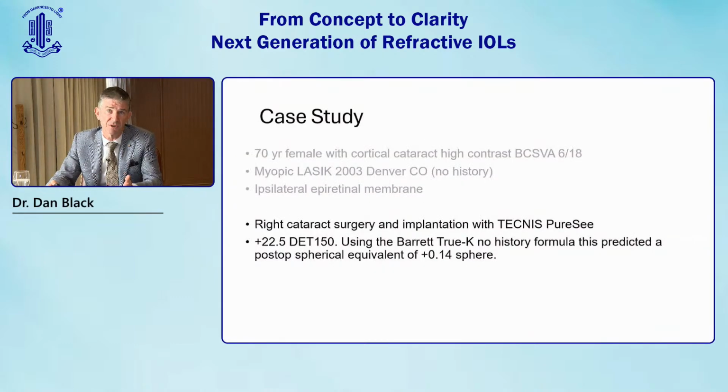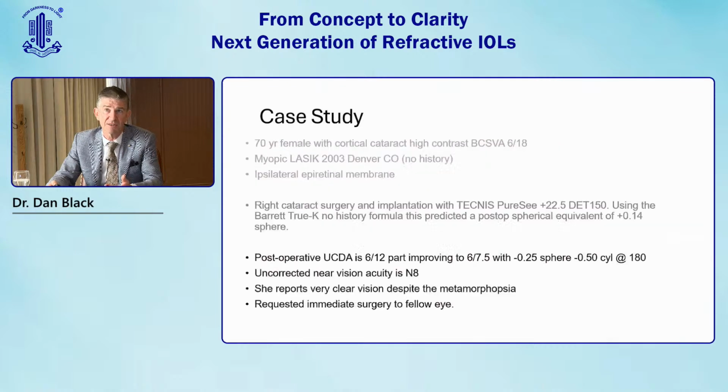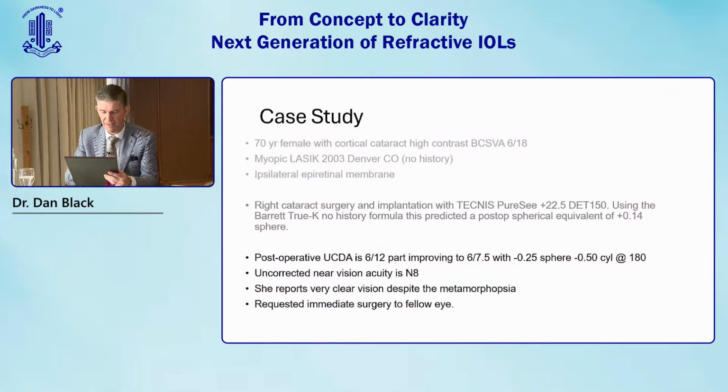So again, I used the total K values in the Barrett True K formula, implanted a toric lens, and you can see here her uncorrected acuity is N8. And on the first day, post-operatively, she's in my office and she reaches over and picks up my reading card and she says to me, "Doctor, I know I'm aware of the distortion from the macula, but apart from that, the vision is actually really clear. I can see really well." And that really surprised me.